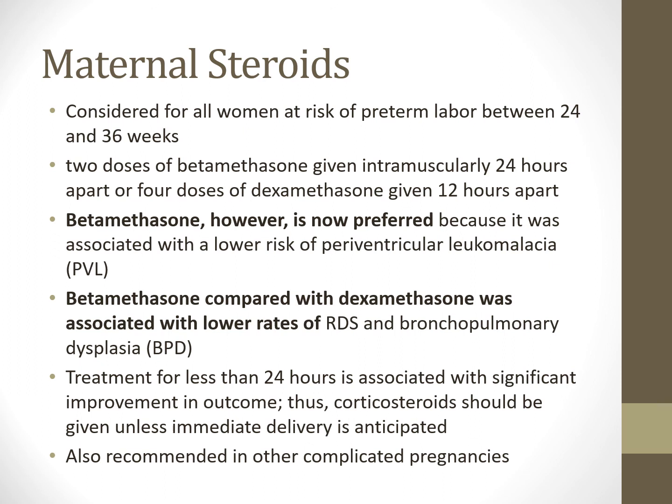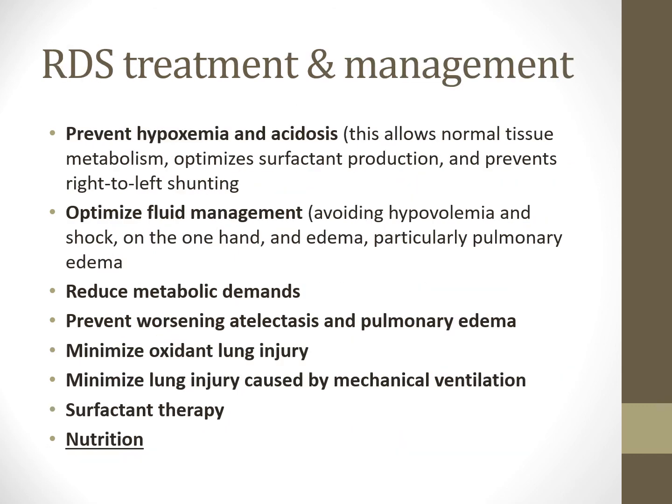So dexamethasone or Decadron was associated with lower rates of RDS and BPD, but they still prefer beta because PVL was an issue. If they give the steroids and the kid makes it to term, or 37 and 5, or so on, then no harm, no foul. It's not going to mess the kid up if they don't come early and mom gets steroids.